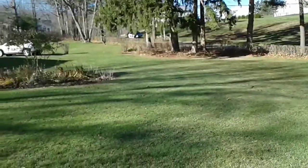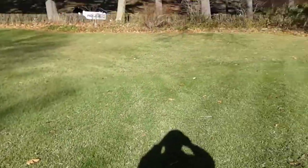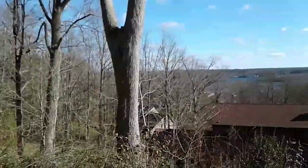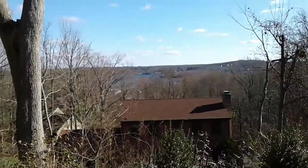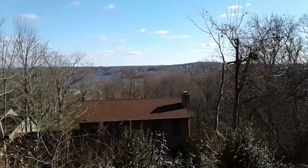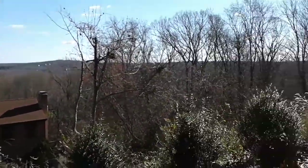It's got a nice permission, this big house on the hill. Nice flat piece of acreage here. It overlooks the lake. Let me see if I can zoom in. The islands are right there in the middle of the lake. The condo's on the other side.